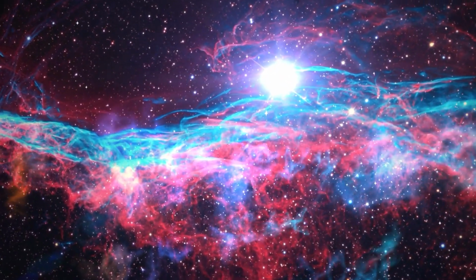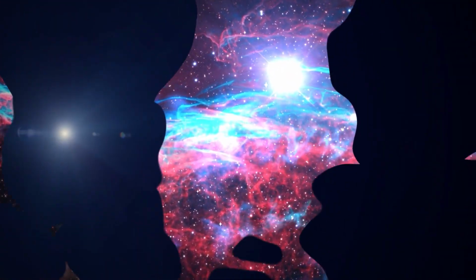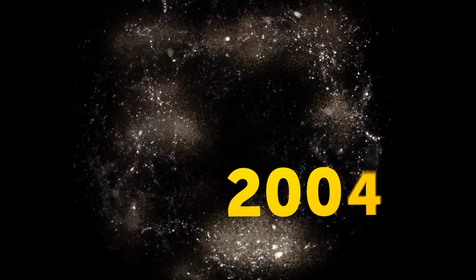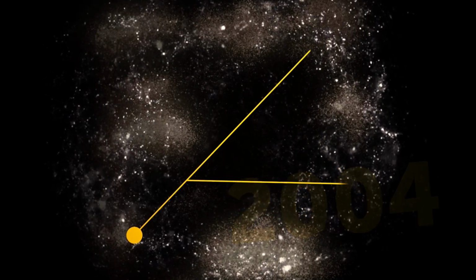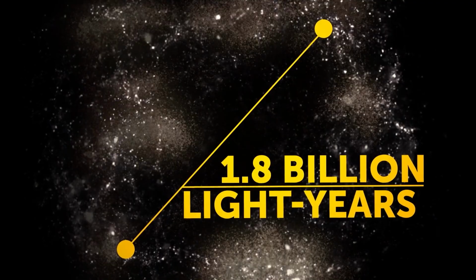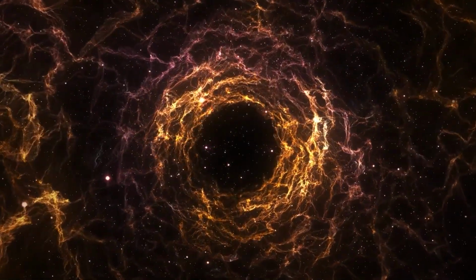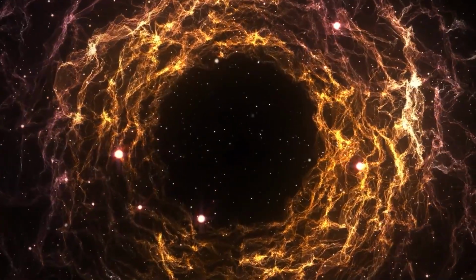Space seems to be extremely deserted, but some places are even emptier than the rest, like Supervoid in Eridanus. Astronomers noticed this huge region of empty space in 2004. The area stretches 1.8 billion light-years across. It's mysteriously devoid of gas, dust, stars, and even dark matter.